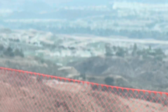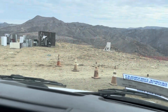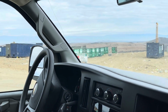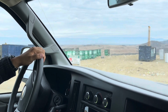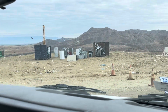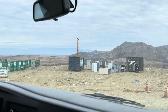Oh, by the way, there's a neighborhood down there, and if you're watching this video and you live in Corona right now, that might be your neighborhood. All right, as you can see over here, this is where you drop off your electronic waste, stuff that cannot go into your garbage can, like hazardous items, paint cans, all that stuff. Anyways, now we're going to head back down and watch some of the trucks unload, so let's go ahead and see.